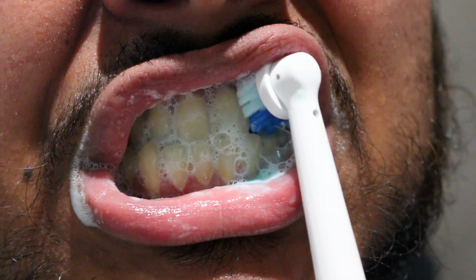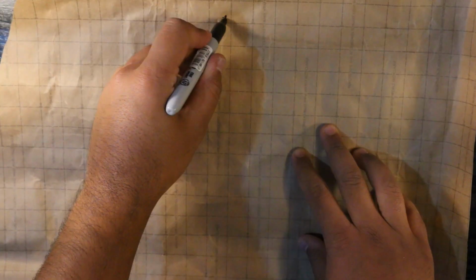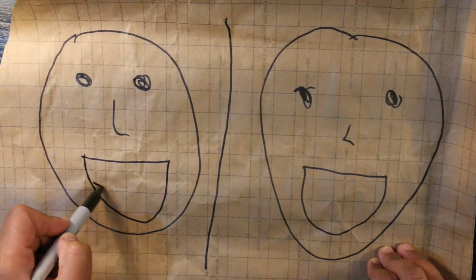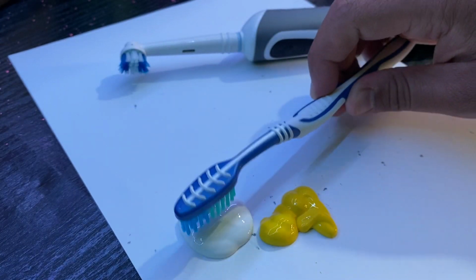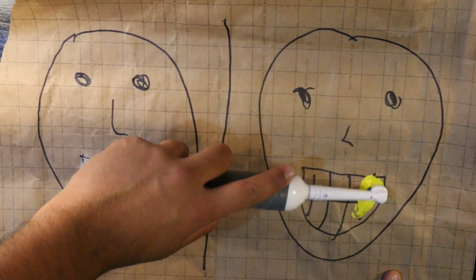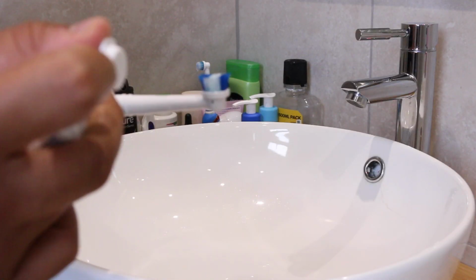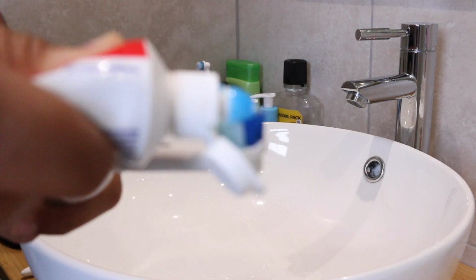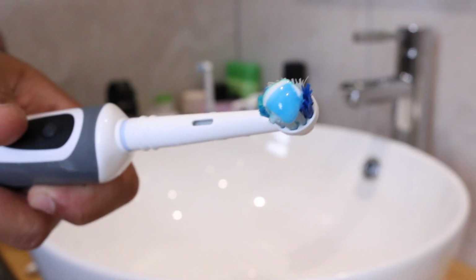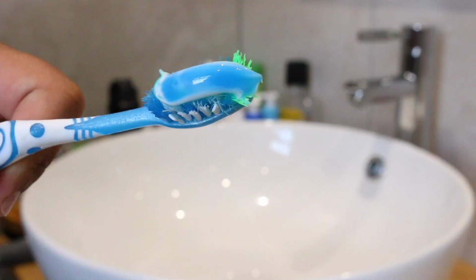With the electric, it's one motion and one movement. No fun. And this might sound controversial, but despite what the professionals say, I truly do believe the manual brushes do a far better job of cleaning teeth than the electric ones. The fancy technology might have improved, but the brushes are smaller and take way less toothpaste. These ones, on the other hand, take just about the right amount.